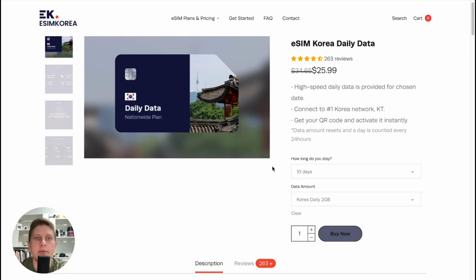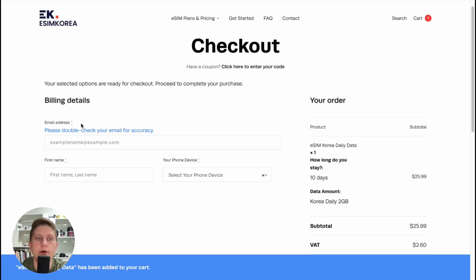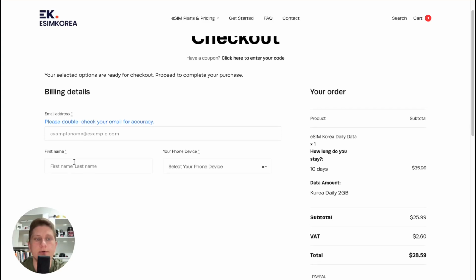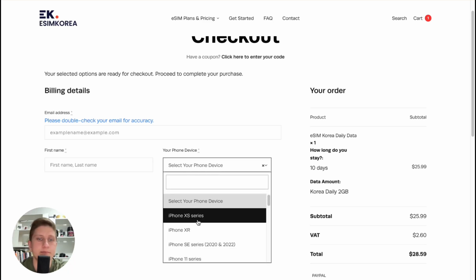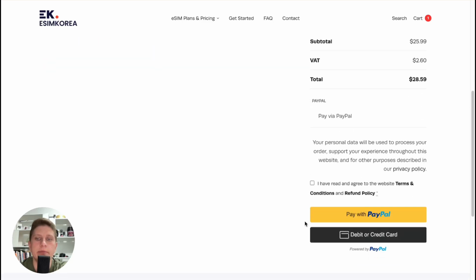The next step here is to add some additional information, our email address where we'll receive our check, and also we'll receive our QR code with our eSIM, so make sure that it's correct. Also we need to paste our first name and our phone device, so we can select iPhone XR for example. So after that we can pay with PayPal or debit or credit card, and basically all the steps are quite simple. As you can see, nothing really hard.